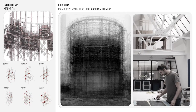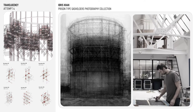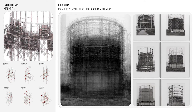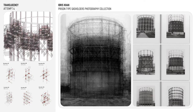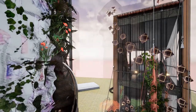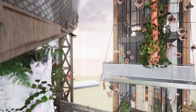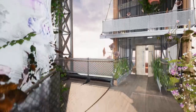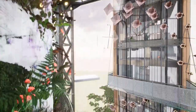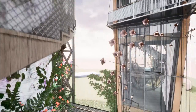This was inspired by a photography collection by British artist Idris Khan. He overlays photographs of British gas holders, compressing both time and space until a blurred, composite, ghostly shadow structure emerges. Like Khan, I take the technique of relentless layering to create complexity. At a distance, the facade seems to fuse to compose a united identity. But through closer inspection, the unique qualities of each element are evident, relating back to the idea of plurality.